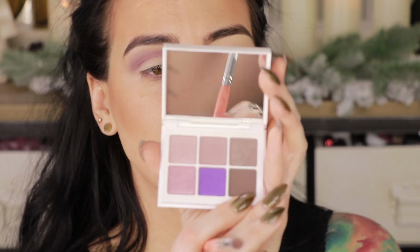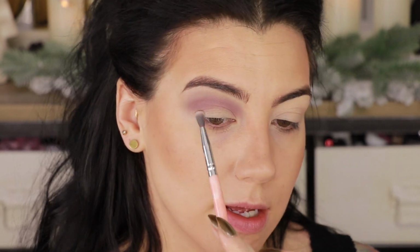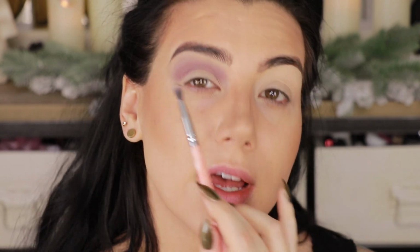I'm just gonna blend the top of that with a clean brush. I'm gonna grab my BH number 7 and go into the deepest shade, Getting Toasty. I'm gonna put that through the crease, keep it a little bit above my natural crease, and tuck it in on the lid as well. You know, again, the usual.